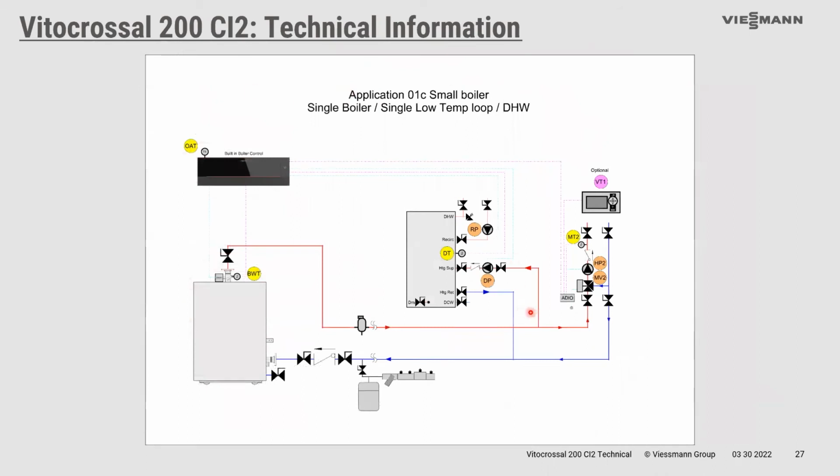So let's look at this application. Again, a third option of this. This is still using a heating circuit, but we're using a mixed circuit. Why would we do this? Well, we're looking at a boiler that's making domestic hot water and this. If this is a lower temperature loop, then when the boiler goes to domestic as a priority, the boiler's going to get as hot as it needs to make this tank hot.